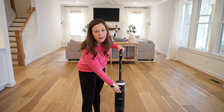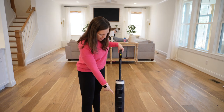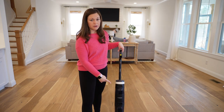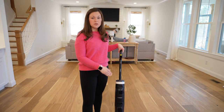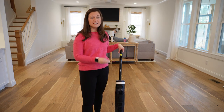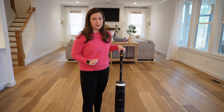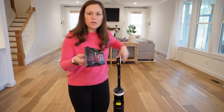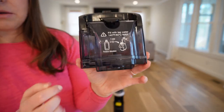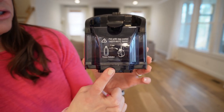So there's a tank at the top. That's where you're going to put your water and your cleaning solution. And then the bottom tank is where all the dirty water goes. You will think your floors are clean, but then when you are done and you see the disgustingness of that dirty water tank, it's alarming. I'll try to get it on film. It's going to give you a line. You do one capful of the cleaning solution, pop it back in, and then you're good to go.